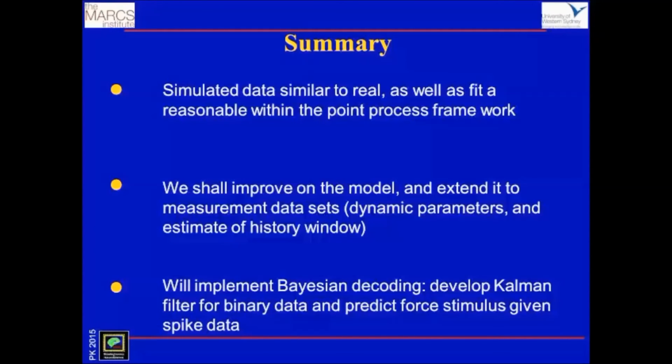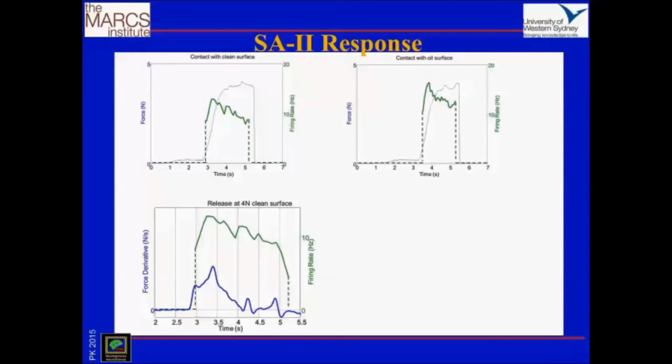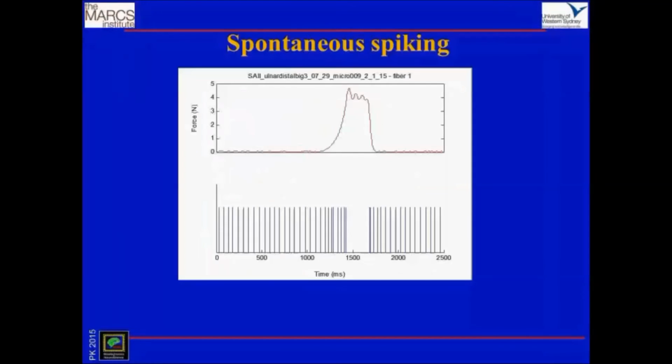I just want to show you an example of the spontaneous spiking data here. This was just a backup slide. We're trying to see, for example, this is the firing rate, and this is the derivative of the force. So we're basically trying to assess how the stimulus is affecting the firing rate of some of these cells. This is an example where we have spontaneous spiking, and then we apply a stimulus. It gets into the fast adapting type behavior. It modulates a bit, and then during the plateau it cuts off, and then it goes back to that. So what I'm proposing is that we can use some of this data to give us an assessment of how the spike history affects spiking at the time.